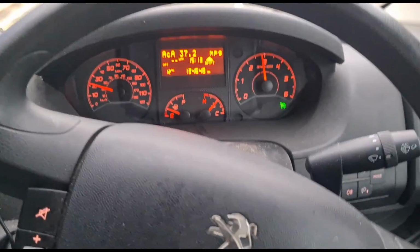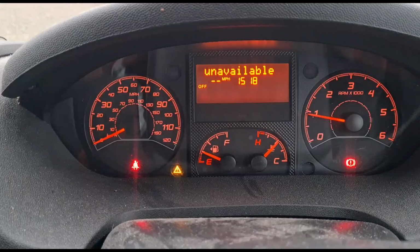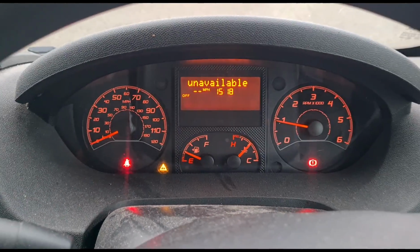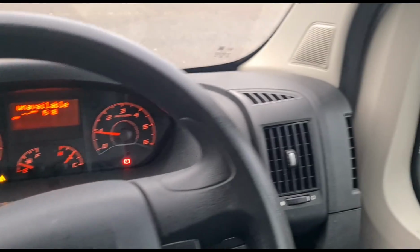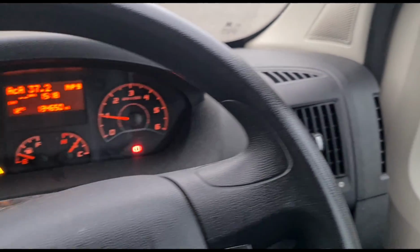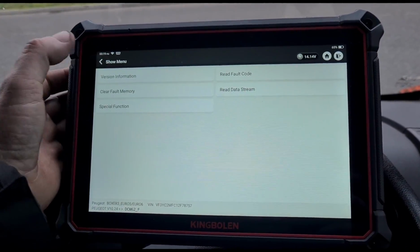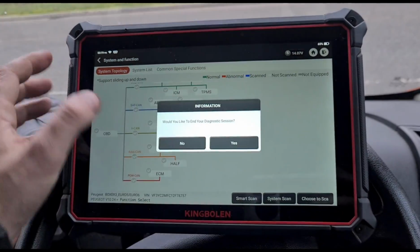Take the vehicle on a test drive for maybe 5 to 10 miles or so. Okay, so we've got the message back there for the parking sensors not available. Apart from that, the vehicle is driving absolutely perfect. Got all of the power back, and obviously for a few minutes there we did get some smoke. That has now died away. And then one last check to make sure that the fault codes have cleared, and we should be all done.